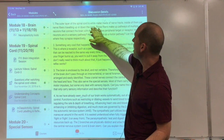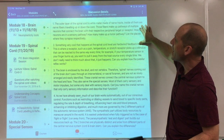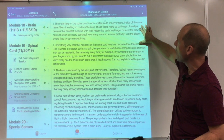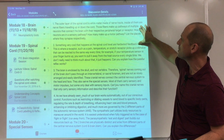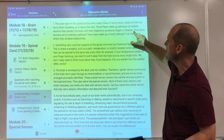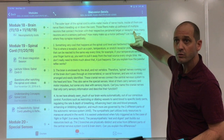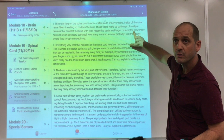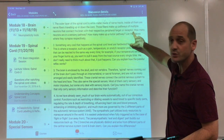The outer layer of the spinal cord is white matter and nerve tracts. Inside of them are nerve fibers traveling up and down the cord. Those fibers make up pathways of multiple neurons that connect the brain to their respective peripheral target organs or receptors. Good. How many neurons are in the sensory? How many in the motor? 3. Good. No? Motor? Motor 2 or 3? 2. Good. Then I heard you wrong. Good. And sensory 3.